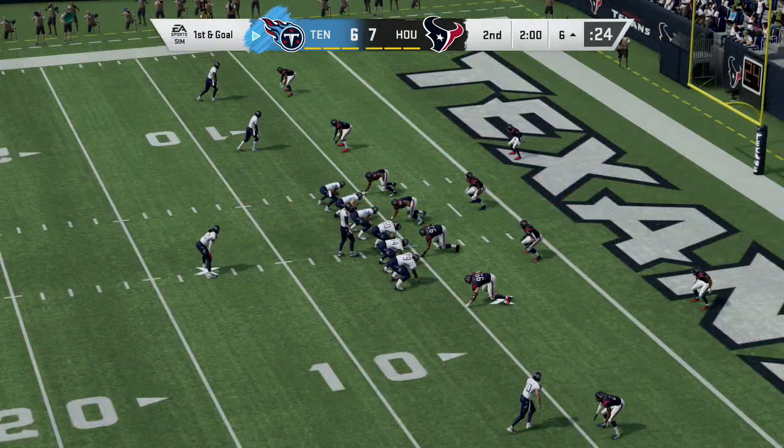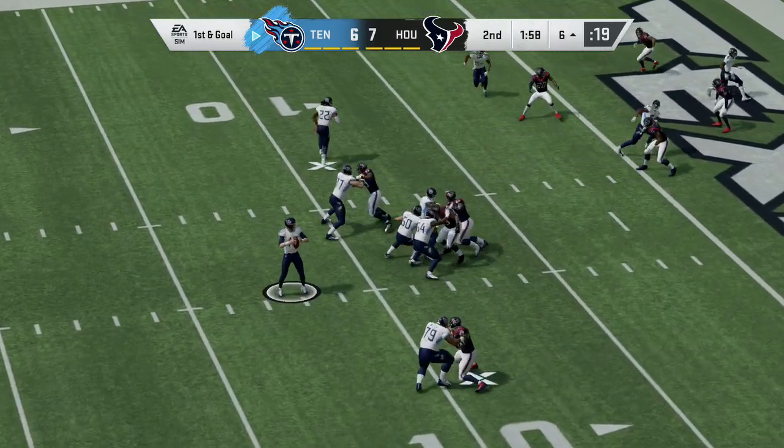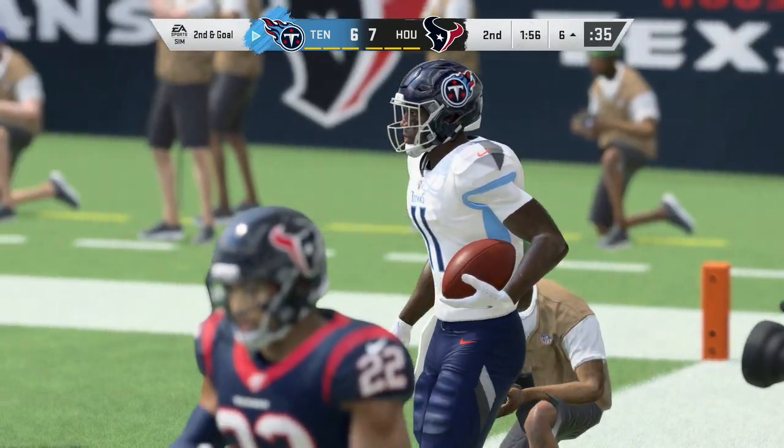So it's first and goal and a great opportunity to get that lead back before the break. Now Tannehill. To the end zone, but it's incomplete. He was trying to get it to A.J. Brown that time, but it'll be second and goal.